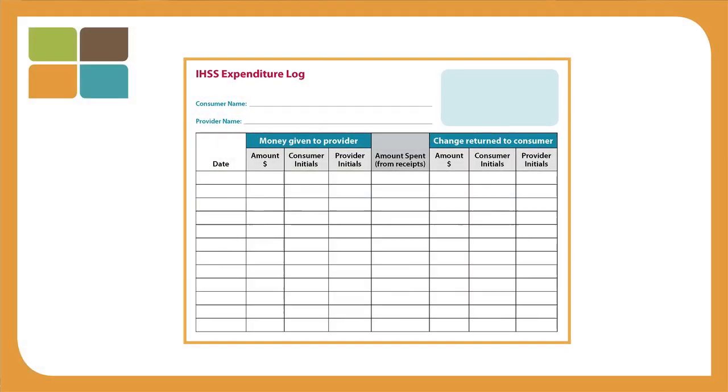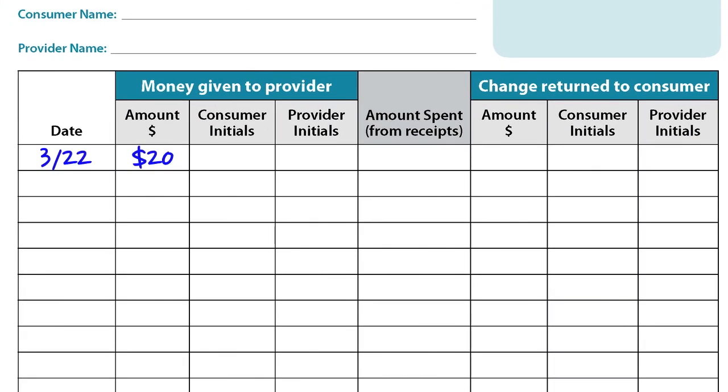If your provider will frequently be making purchases for you, you should keep a log. In it, you can keep track of how much money was given to them and how much change was returned. And you should both write your initials by each transaction so there are no surprises.